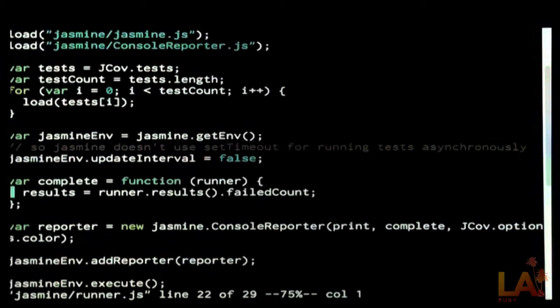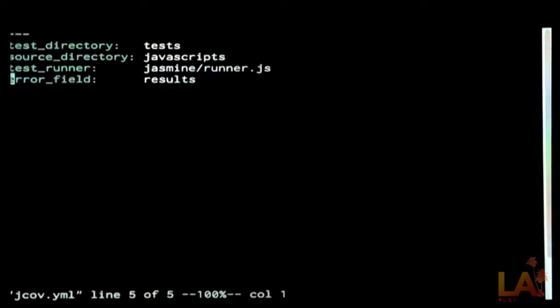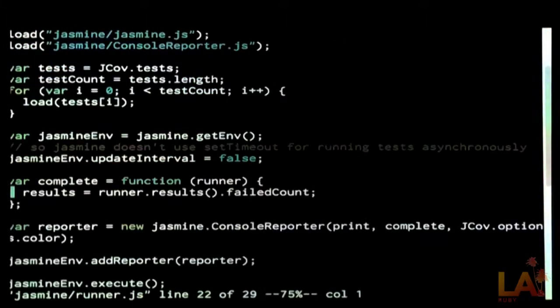It's a little janky, but the reason we have to do this is that right now you can't actually execute a function in the error field. It's a field, not a function. So we have to do this sort of janky thing. We give it the print function from JCov, and we also find the color option that gets set from the command line. So if you say no color, it'll come up here as false, and then the console reporter won't print out the color codes.